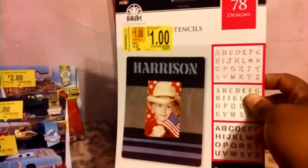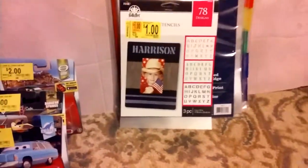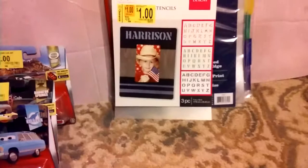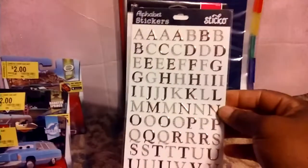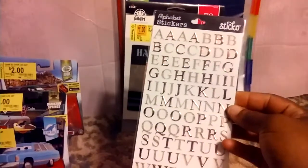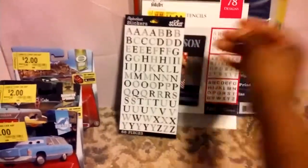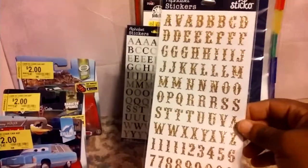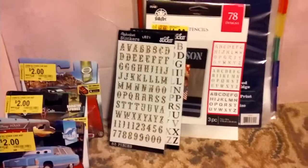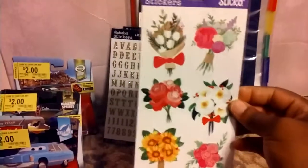I picked up these stencils. They were $1. I actually picked them up to be part of my swap. And I haven't seen these before. They're copper, and I'll show you what I'm doing with those. I think they're super cute. And I grabbed some gold. And for the swap that I'm doing, I specifically needed that type of font, so I grabbed those.